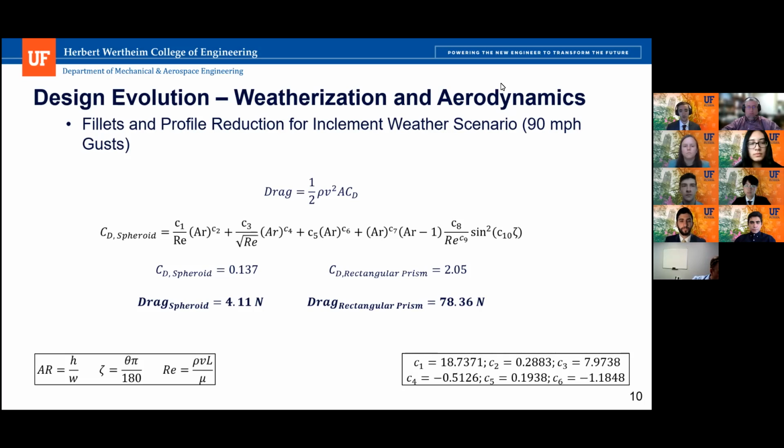Our initial designs performed rather poorly in terms of drag, with our earliest design seeing drag as high as 78 newtons. To minimize these forces, the design was modified to include fillets and general profile reduction to minimize cross-sectional area. To determine the drag coefficient of the modified heliostat body, the pill-like shape was approximated as a prolate spheroid, with a dimensionless drag coefficient being calculated based on body geometry, orientation, and projected atmospheric conditions. Using this approach, the drag of the finalized heliostat was determined to be 4.1 newtons. This indicates a force reduction of more than 74 newtons over the course of design optimizations.